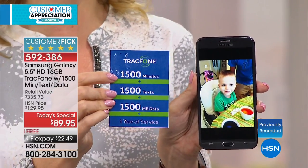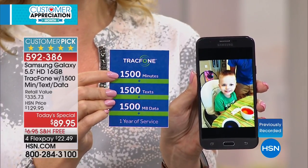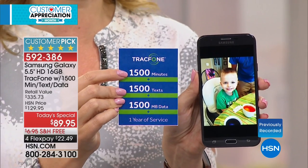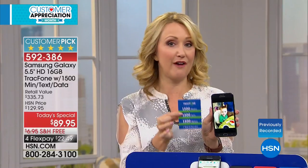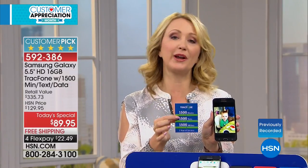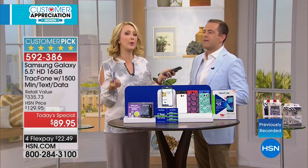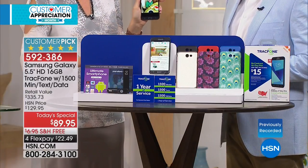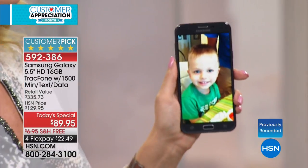So you have 1,500 minutes, and that's going to work whether you're calling locally, whether you're calling someone in another state, or whether you're calling halfway or all the way around the world with that international calling. So 1,500 minutes. Again, this is the most minutes we ever offer or ever bundle with our TracFones here at HSN. This is a $125 value. What have you spent on international calls just in the last year alone? If you're picking up this brand new gorgeous Samsung Galaxy just for international calling, it is going to be worth its weight in gold. The other thing I want you to realize too, there is no activation deadline.